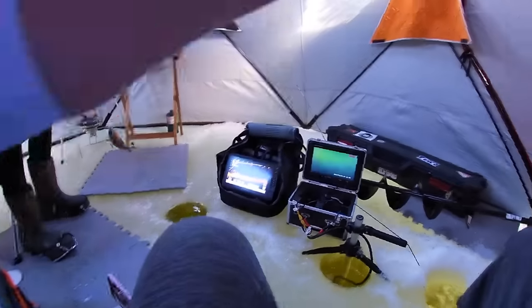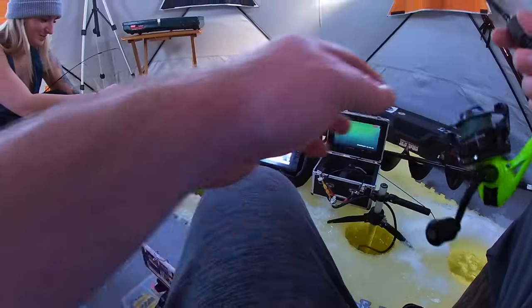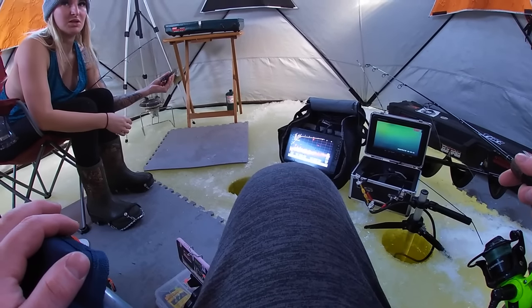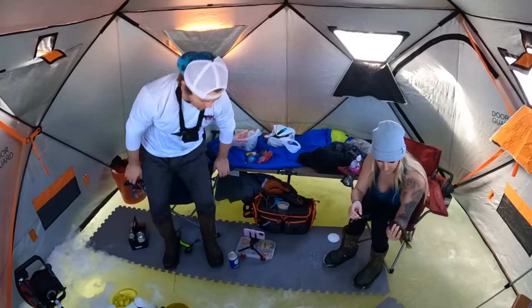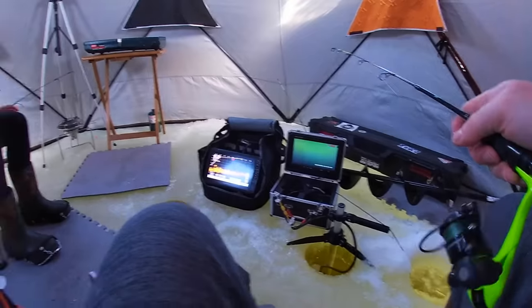Ooh, bigger bluegill. Oh, no, I got a fish. Oh, yeah. No, it's wrapped in here. Sorry. He has both of ours. Did he eat both? Yeah. Okay, he's all right. Hungry. Yeah, he was. Oh, good catch, Sash.